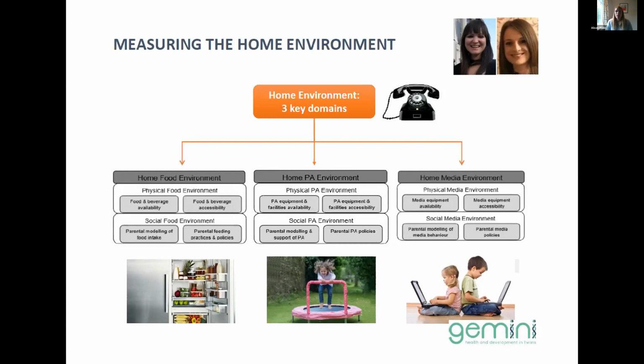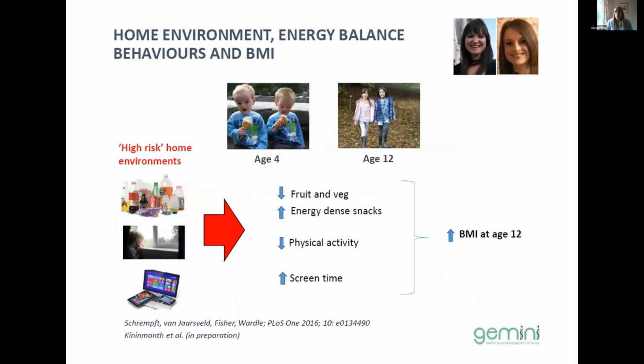Within those three domains, they were asked about both the physical and the social aspects of those different domains within the household. So the availability of food and drinks, physical activity equipment, and media equipment, the accessibility of those different things, alongside parental rules and the structures that controlled the use of media equipment, physical activity equipment, and access to food, and also parental modelling of some of these behaviours. This data was used to create composite scores of the overall obesogenic home environment and also the obesogenic quality of the three domains of the home environment: the home food, the home media, and the home physical activity environments. And as expected, higher risk home environments were associated with less healthful behaviours, with decreased fruit and veg consumption, increased energy dense snack consumption, lower physical activity, and more screen time.